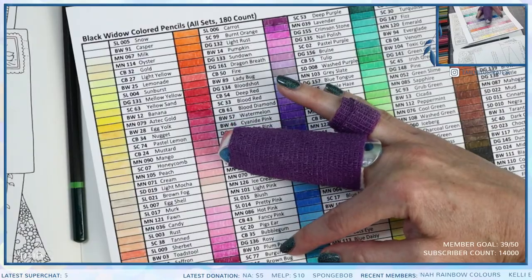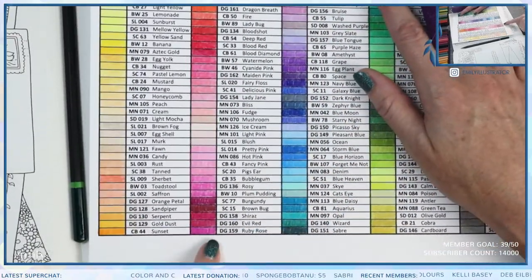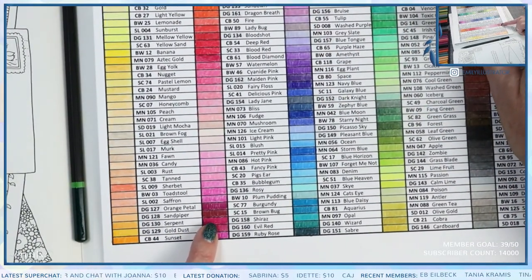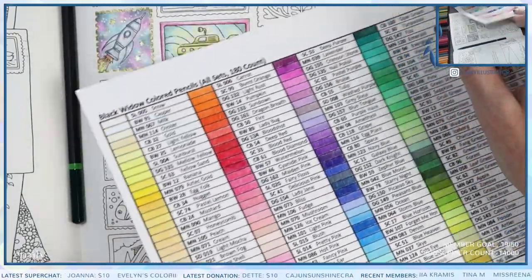Rosie's not too bad. I think where they really won out was these darker colors. So like Shiraz and Evil Red, those were really good to add, as well as Wizard and Saber, those were both really good. So I think they did okay.